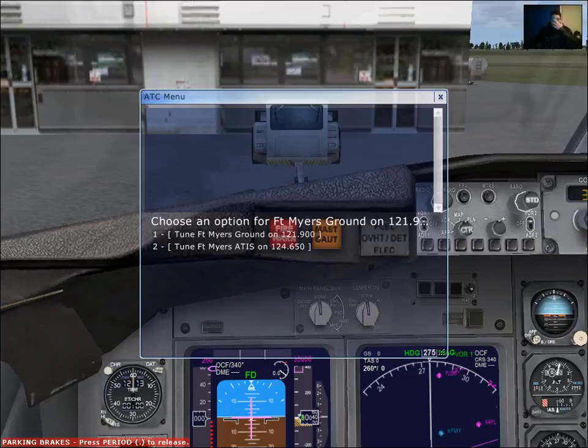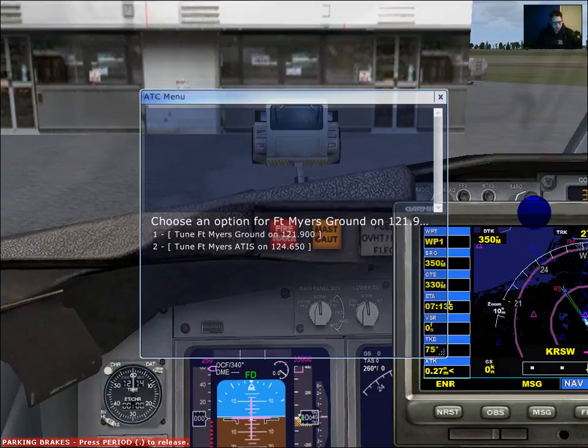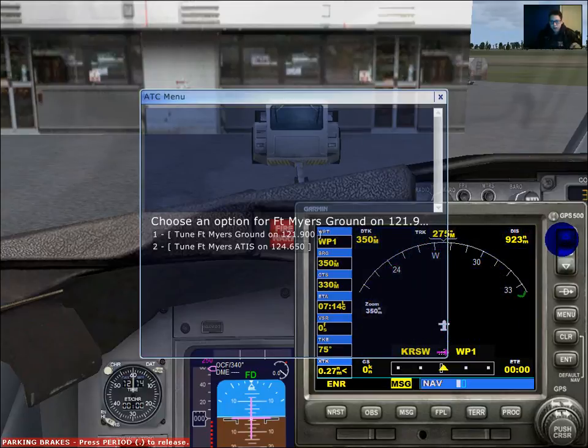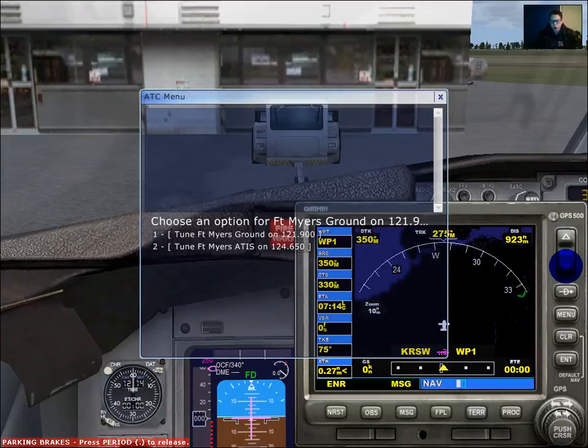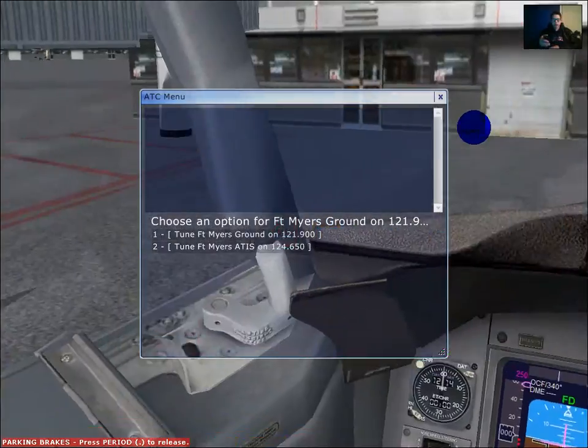Today we're going to fly from Fort Myers, Florida to Chicago, Illinois. What's going on with my stuff? Alright, there we go. It's quite a long way. It's usually about 2 hours and 50 minutes, 3 hours and 30 minutes, flight, whatever. So yeah, let's get started here.